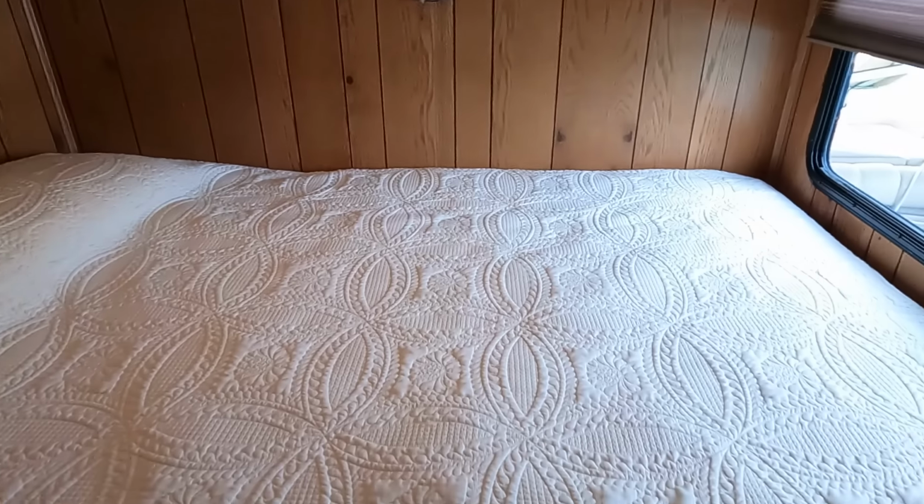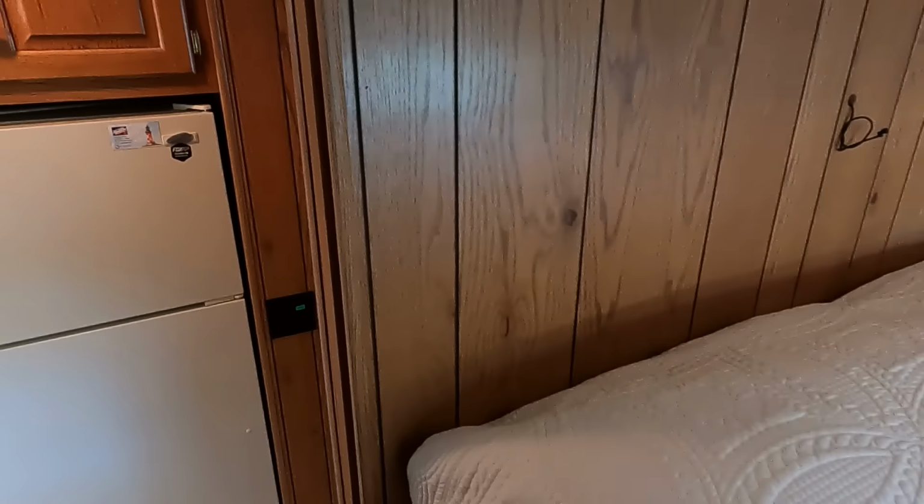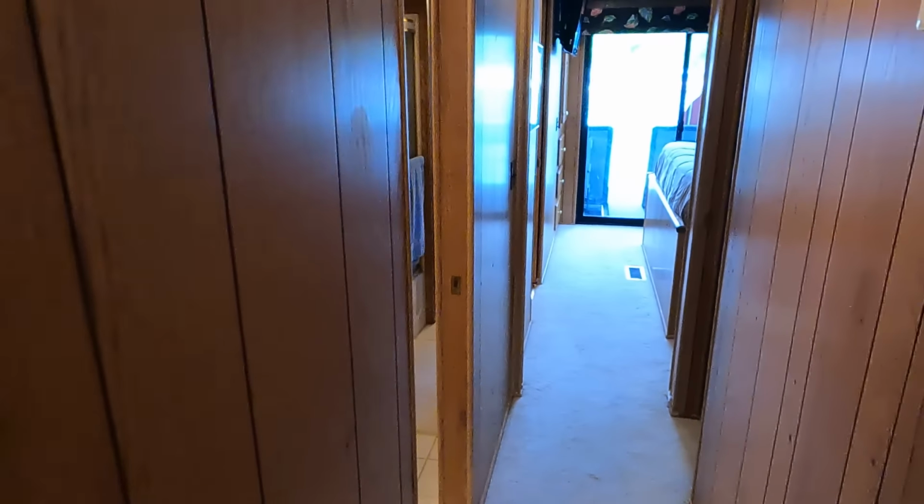Let's see, our bedrooms here. This is going to be a queen bed. We've got 3 queens, 1 king. And stepping back down to the main level, again, center hallway layout.